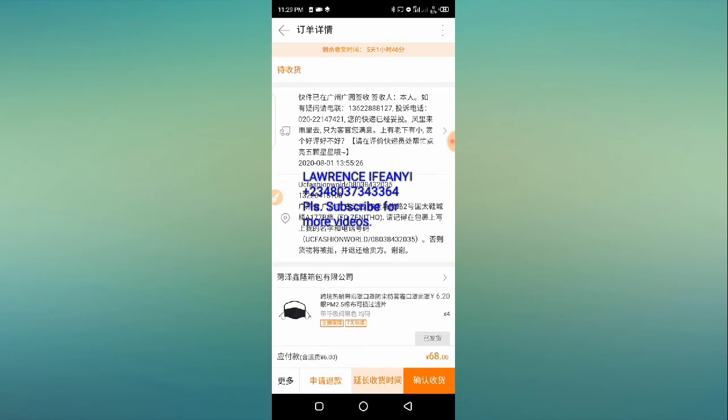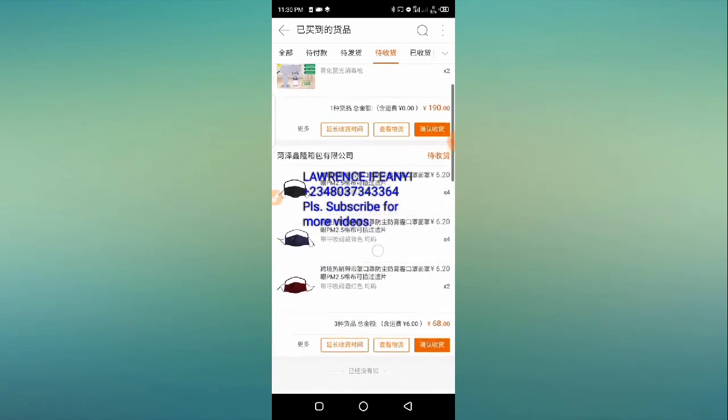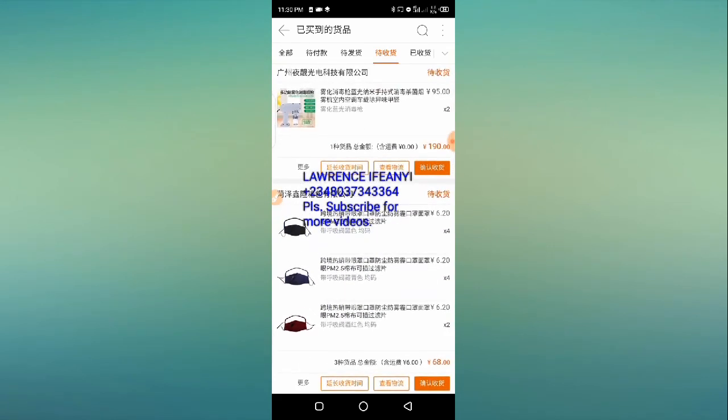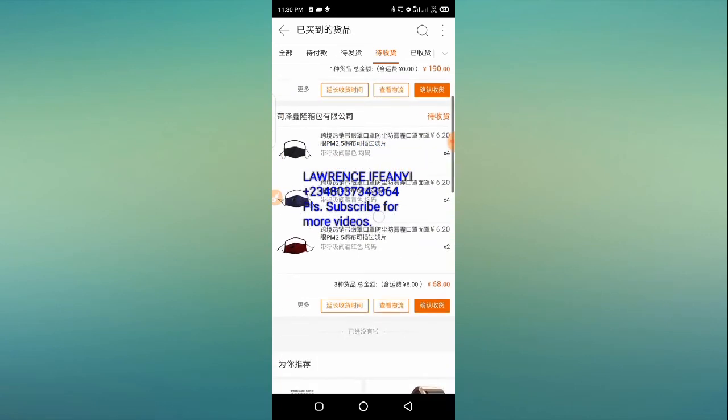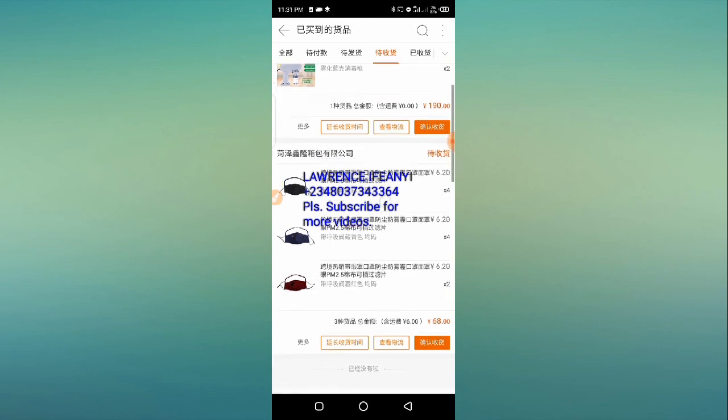In shipping, we'll have express shipping and we'll have cargo or normal shipping. Express shipping is the fastest way of shipping goods from China down to Nigeria, while normal shipping or cargo shipping is the slowest method of shipping goods from China down to Nigeria. Now, mind you, the two of them can never be of the same cost. The normal shipping method or cargo shipping is cheaper than the express shipping.